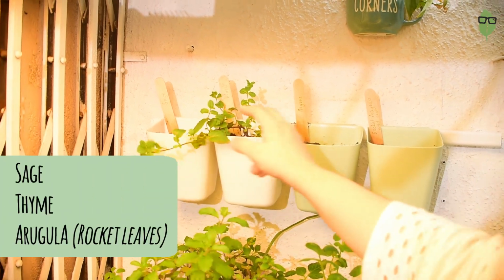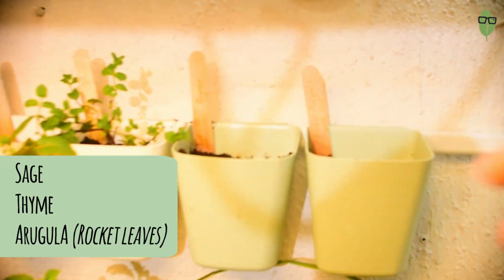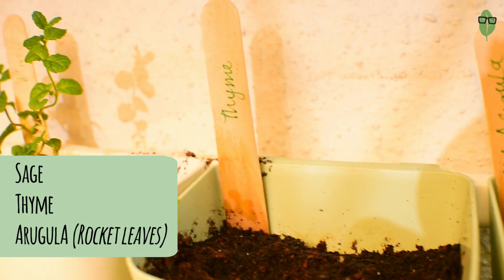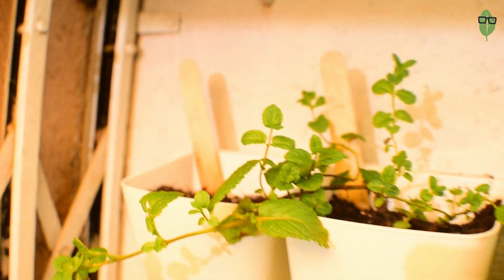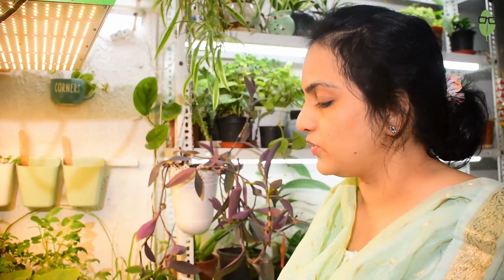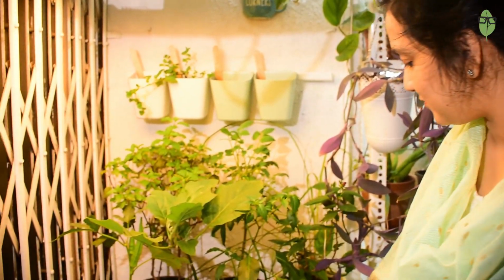I have also planted some seeds like sage, thyme, and arugula, rocket leaves. So waiting for them to germinate. I've done that very recently. So hoping that they germinate. And actually these were some seeds that I had with me. So I'm not sure if they're pretty old actually. So I don't know if they will germinate and if it will be a success. If it will, definitely you will know through my posts on Instagram and through videos on YouTube. You will know if I've been successful or not.